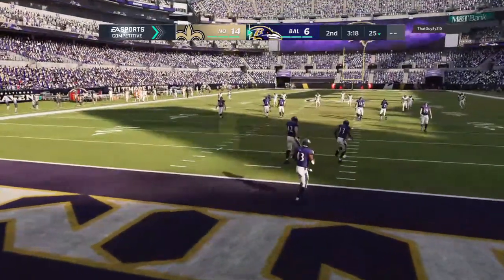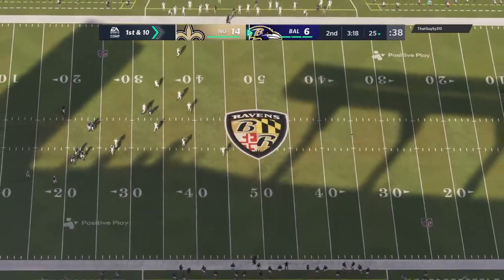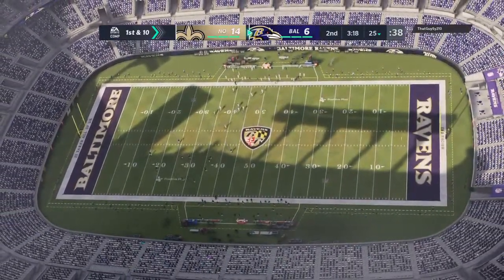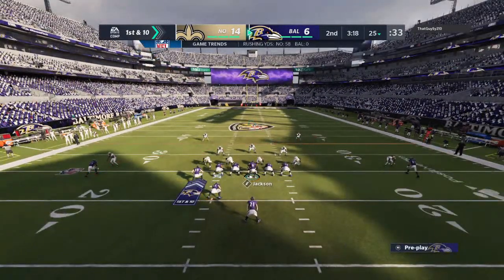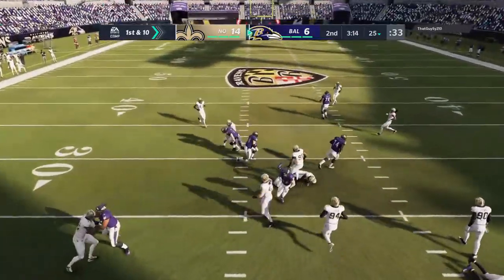Terrific play. Fair catch made at the 25-yard line. The Ravens take over first and 10 at their own 25-yard line. The Baltimore offense at the line, set to get going. They'll run with Ingram here to begin the drive.